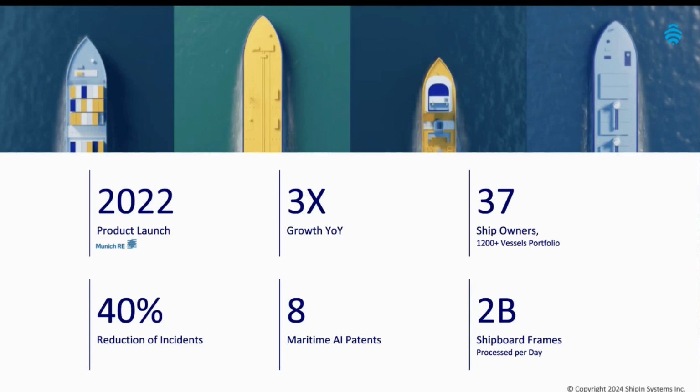Specifically for ShipIn, over the last couple of years, we've submitted and were granted 8 patents on machine learning applications that are specific to the maritime environment, to the operations on board the vessels. And currently we are analyzing about 2 billion images, frames per day across the vessels, generating thousands of events on a regular operational basis. We will show and demonstrate how all of this is coming to life. And maybe most importantly, what is the value for you as an owner and operator running the vessels.